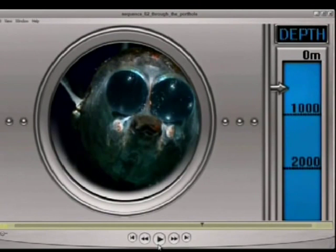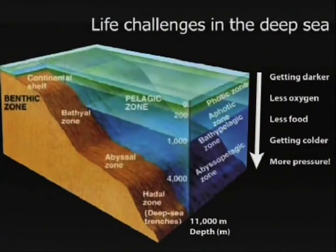So what was that? Okay, so we're now a little bit deeper. We're now at about 500 meters, okay? And so these animals, sorry, let me just show you this slide over here. These animals, although the pressure is increasing significantly, they're not that worried about the pressure because they have soft organs inside. They're really worrying about the light.